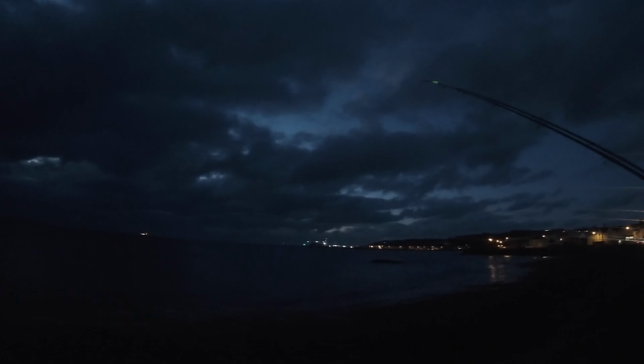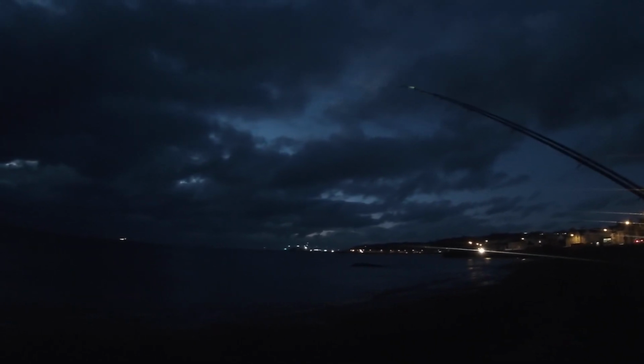I don't know how much of that you can see, but it's just getting to daylight now. The sun's coming up. The tide's dropped a fair bit since I got here. But yeah, give it another 20 minutes and then head off somewhere else.